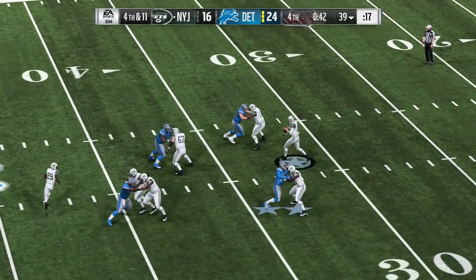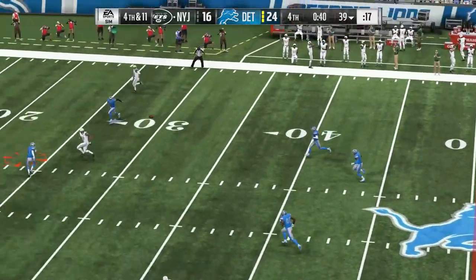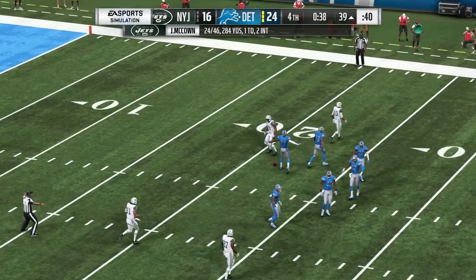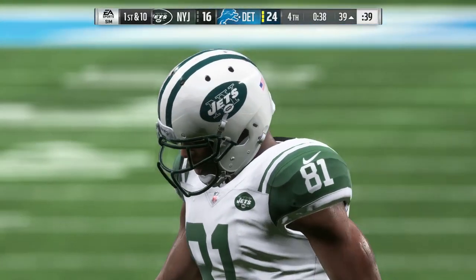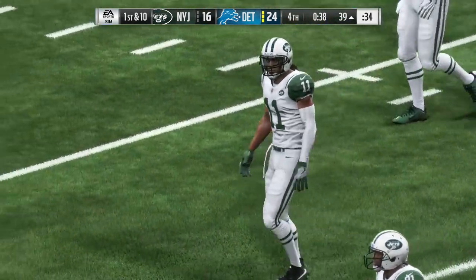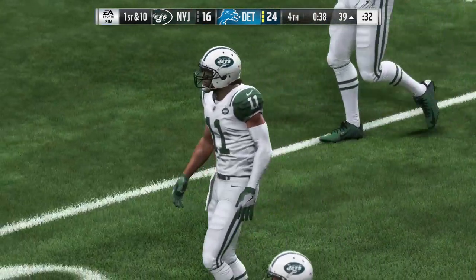Gotta try it here. He's back to throw. Now a desperation throw deep downfield. And that is incomplete. They had to go for it with such little time remaining. And the Lions looking like they're going to come away with a victory. And he'll have a tough time living that one down.